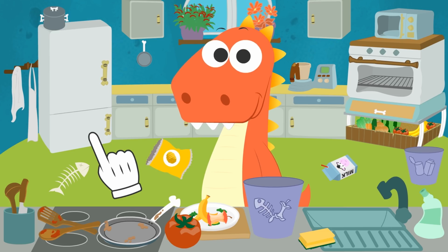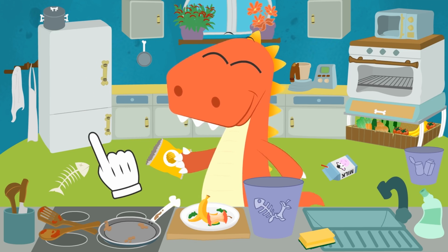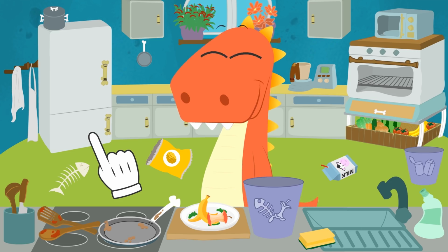Ha ha ha, Eddie. A crisp bag is not a food. Focus. Take your time. That's it. This tomato that you haven't eaten goes in the fridge. Done. Now let's throw away the organic waste.